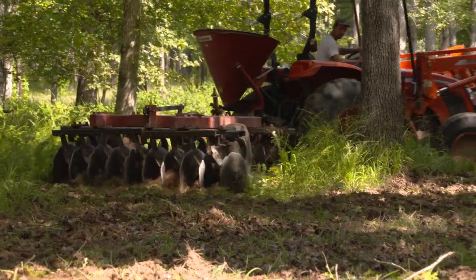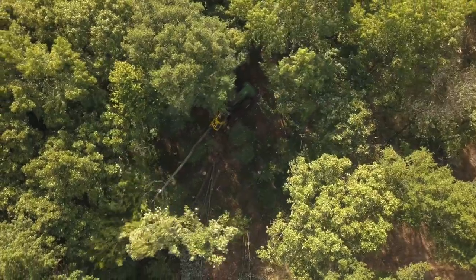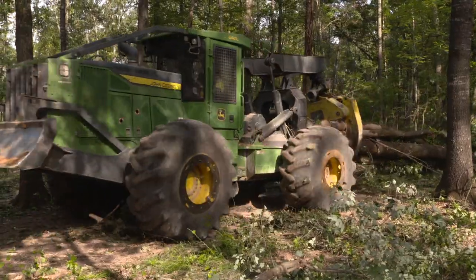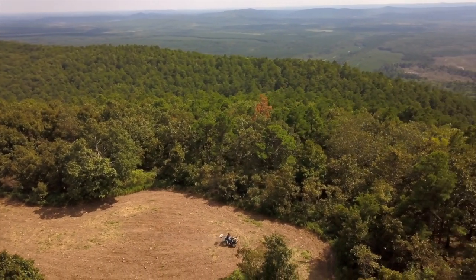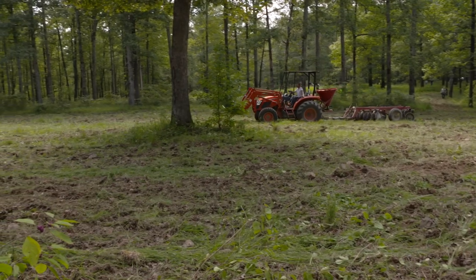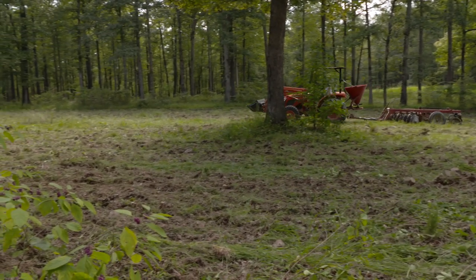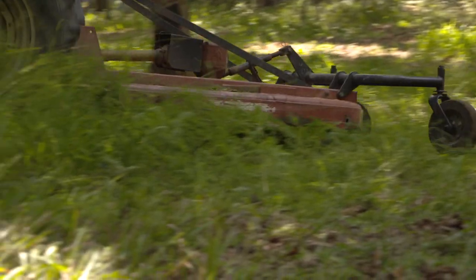The Arkansas Game and Fish Commission manages Winona WMA with controlled burns, timber management, and waterhole development, but the area's food plots are incredibly popular among both wildlife and hunters. We got 111 food plots, and we maintain them every year. We usually plant half of them, and then the other half we'll bush hog to keep encroaching woody vegetation and keep the opening there to create some habitat diversity. The Arkansas Game and Fish Commission replants the food plots each year on a rotational basis.